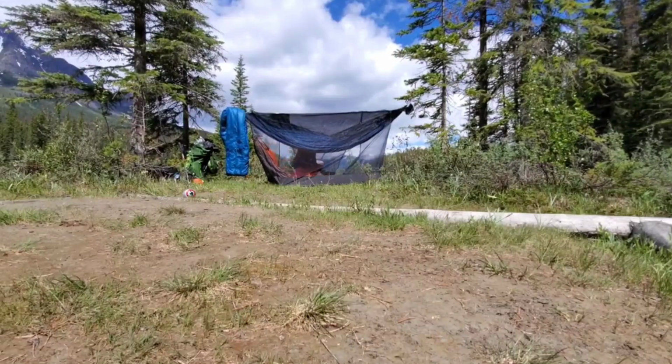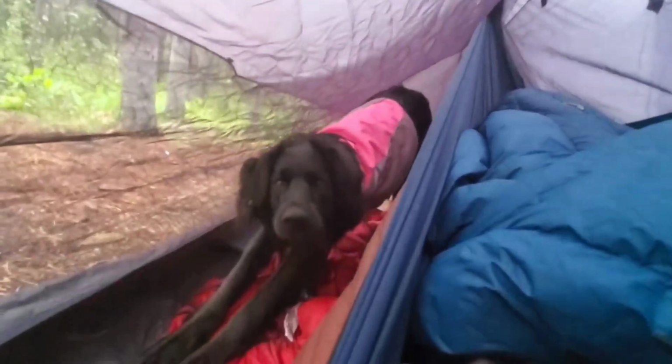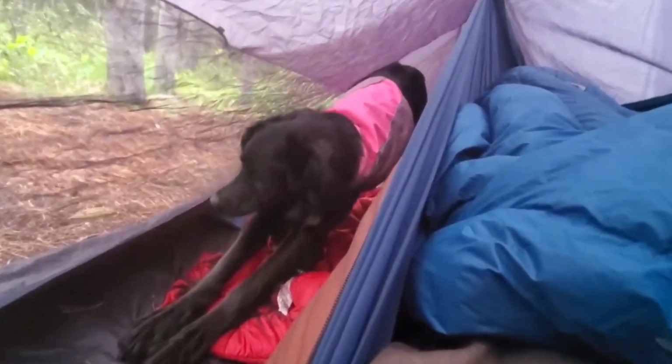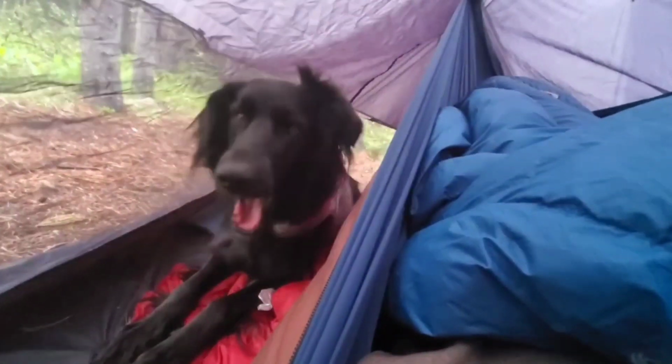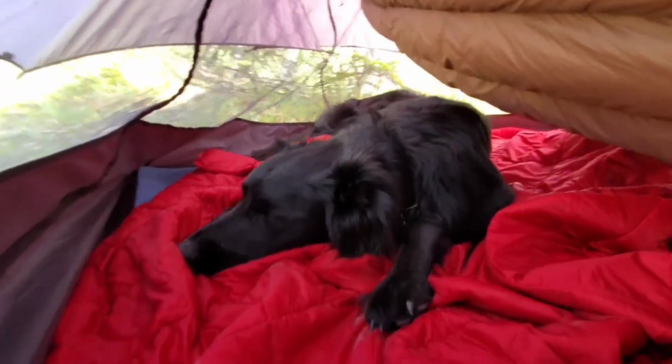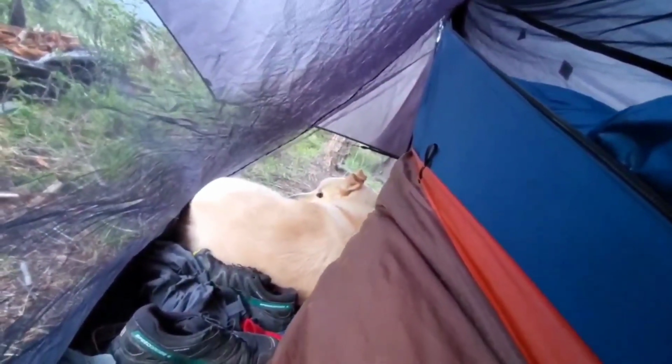And for those of you guys and gals who have watched the channel for a bit, you probably already know this is my Cave Creek Pet Palace. And if you don't know what the Pet Palace is, the Cave Creek Pet Palace is a fully integrated bug net with bathtub floor that goes over top of your 11-foot hammock and drapes down to the ground with bug netting, and then has a fully sealed bathtub floor. This is designed to keep your dog nice and dry and sealed away from bugs when you're out on a backpacking trip. This piece of gear here has absolutely revolutionized backpacking trips for me.